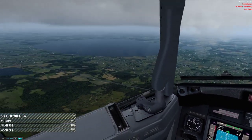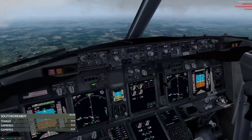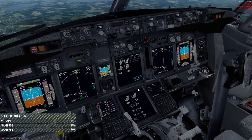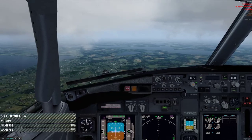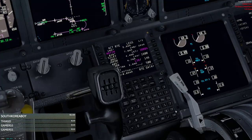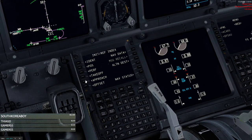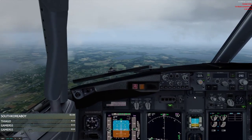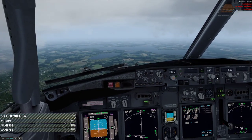Orlando traffic, American 1963 heavy, departing runway 36 left. You can get the gear down. Flaps 5. Just make sure our landing speed is good to go still. Alright, still good with the landing speed. And we can pick up a localizer now.